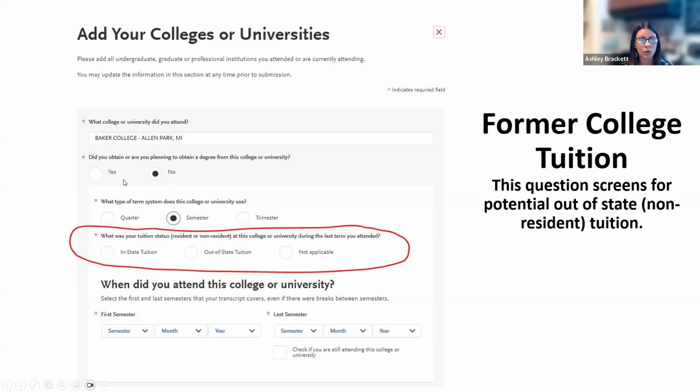Did you obtain or are you planning to get a degree? If you're not, no. Then choose semester system, but obviously if it's a quarter system, you put that in. Then what kind of tuition? This is only really going to be applicable if you are at an out-of-state college. And then you'll put your first semester, and if you're in your last semester, just click that box. If you're in the fall, you want to look at your transcript and see the very first term.